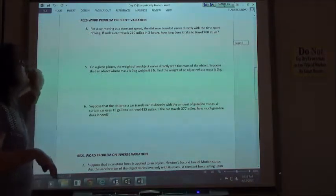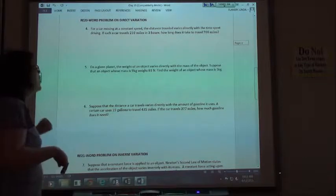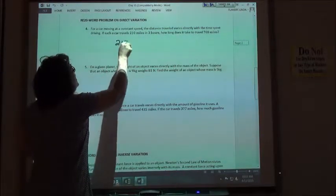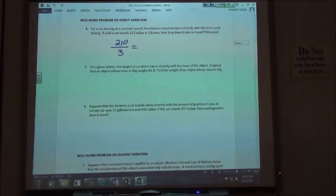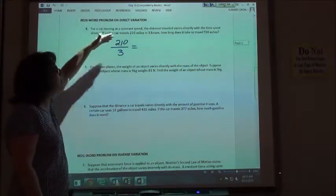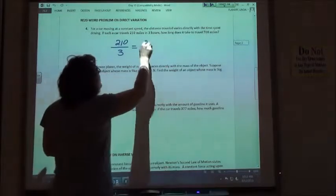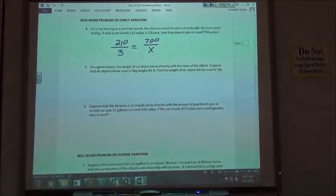So for a moving car at a constant speed, the distance traveled varies directly with the time spent driving. If such a car travels 210 miles in 3 hours, how long does it take to travel 700 miles? Just like the ones you did that they called word problem on proportions, we want to make sure if my miles are on top here, that my miles are on top on the other one. So 700 miles in how long?